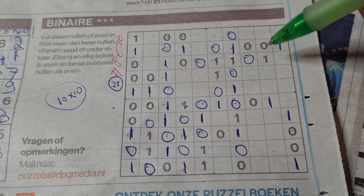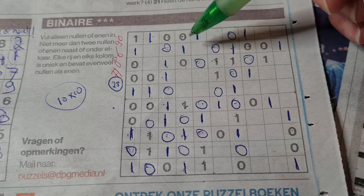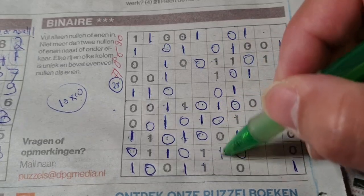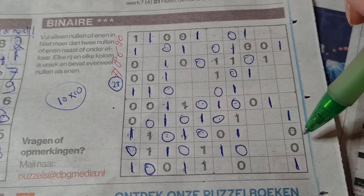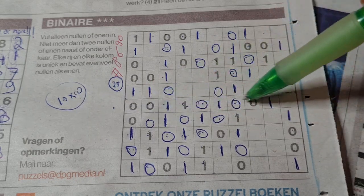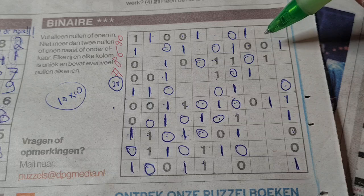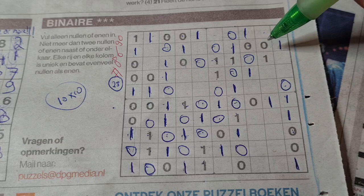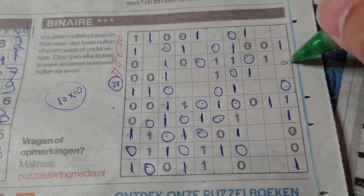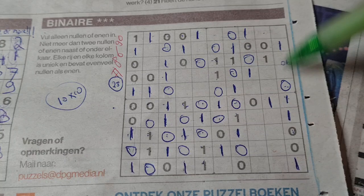Yeah, and now, doubles. Here one, there one. Between the ones comes a 0, double 0, here one, there one. Well, 1, 2, 3, 4, 5 0s, so the rest are ones. Double one, here no, there no. I know between a 0 and a 1 with 2 empty boxes, but I do not know in which order. We have five ones, so the rest are 0s.